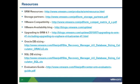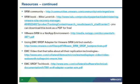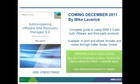Upgrading to SRM 4.1, I have written an evaluator's guide for 5.0 that will be released very soon as well, probably contemporary with the release of SRM, which is due early September-ish. I've left these mostly in there for reference purposes when you download the guides later. There's an SRM book by Mike Laverick. Don't suppose Mike is here because he probably could have given this presentation. It's actually free for download. You can purchase it as a real book, or you can download it for free. An excellent resource in terms of getting some information about SRM, as well as a handful of other things. And he has a new book coming out December 11th that is specific to Site Recovery Manager 5.